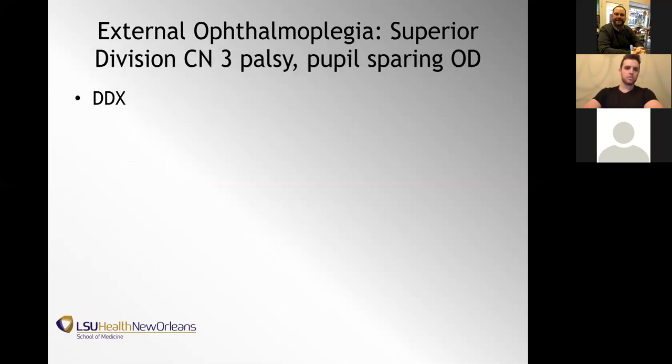Can any of the first years give me a differential diagnosis for this? I guess I would think microvascular. Okay, that's good. Can anyone throw one more out there? I think less likely, but like an aneurysm maybe. Yeah. Okay, that's really good.